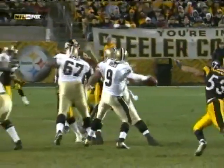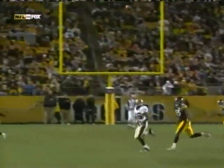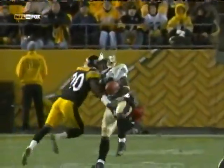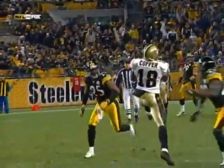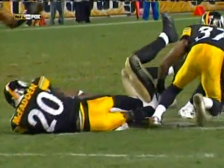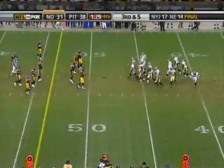You know, Terrence Copper's been able to make some plays today. This is one that, boy, you just got to be able to make the catch. A perfect throw. He's got it and just not able to secure the ball. McFadden came in there and hit the hands of Copper as he tried to secure it. And it's 3rd down with 1:29 left.